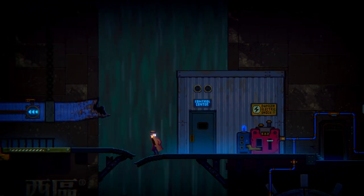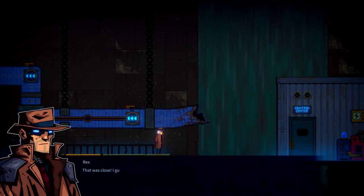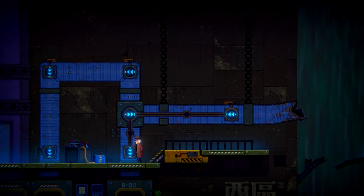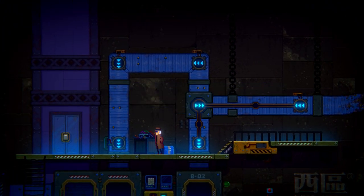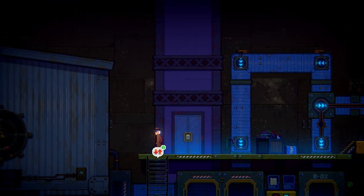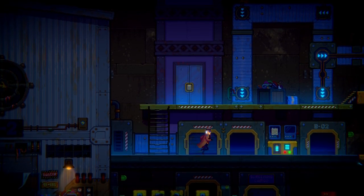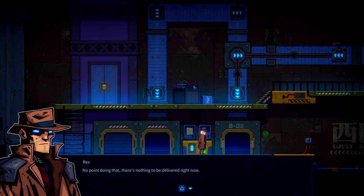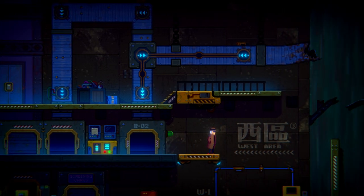So how do I access where the power goes? Can I get across here? Oh, okay, I can jump across here. Oh dear. That was close. I guess I'm not going back that way. Alright. Soft plastic tube that is used for drainage. Guess we'll take it for some reason. Ah, okay, this could be it. No point in doing that, there's nothing to be delivered right now, so this is something for later.